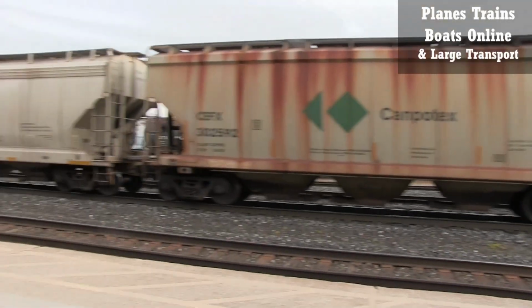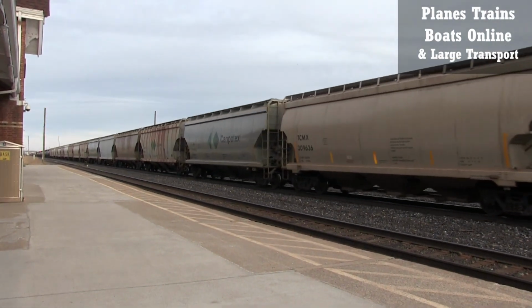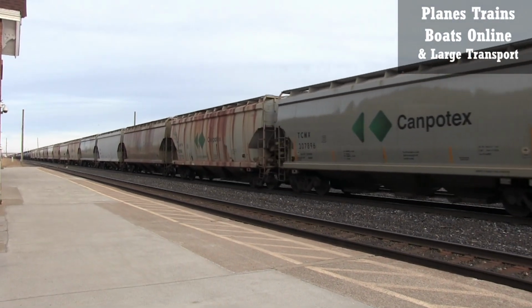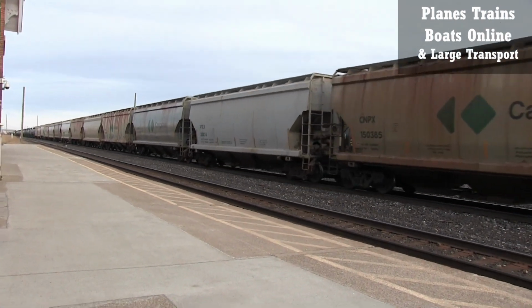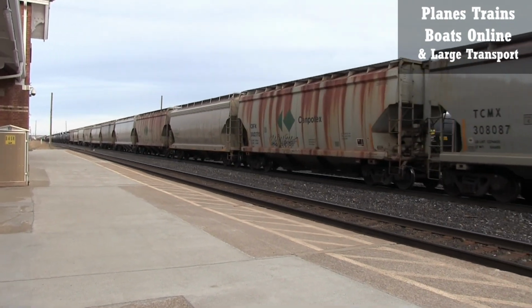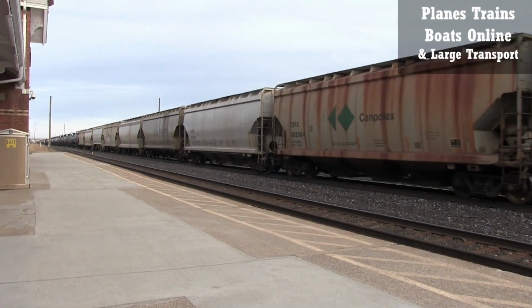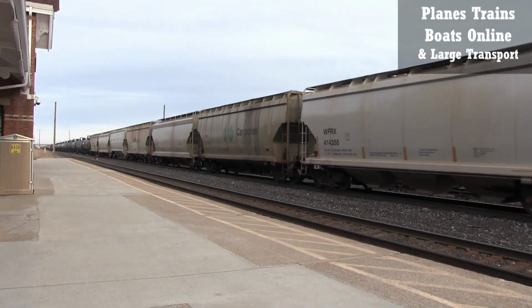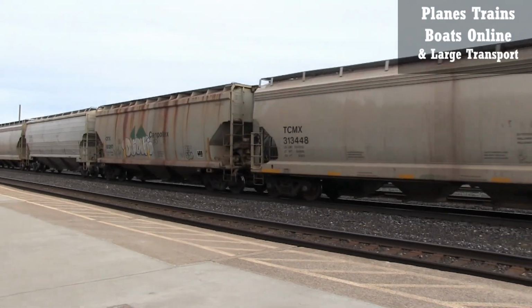Definitely the 301, because these hoppers right here are on 301 or 731. And this is not the 731 because it'd be all hoppers, and I see tankers, auto racks down there, so it would be the 301. That is one of the numbers that I heard thrown out, so.